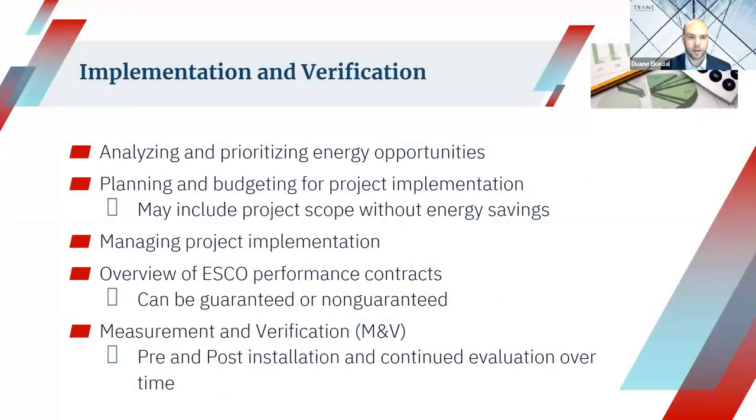After the project has gone through that evaluation, then it's actually implemented. And those energy saving measures, ECMs, are what's typically executed at this point through the implementation process. And during that point, a lot of times a performance contract, it can be either guaranteed or non-guaranteed, is what some customers utilize to do that in their facility.